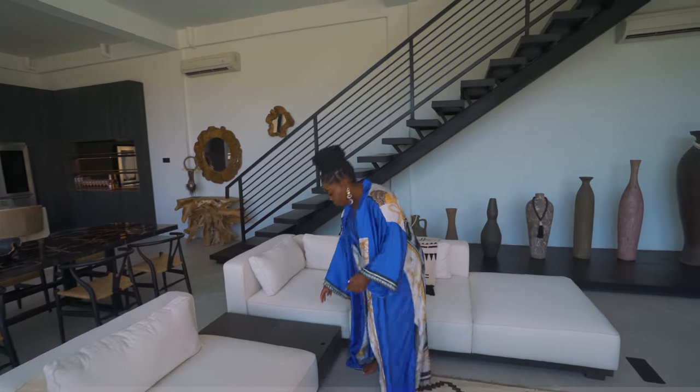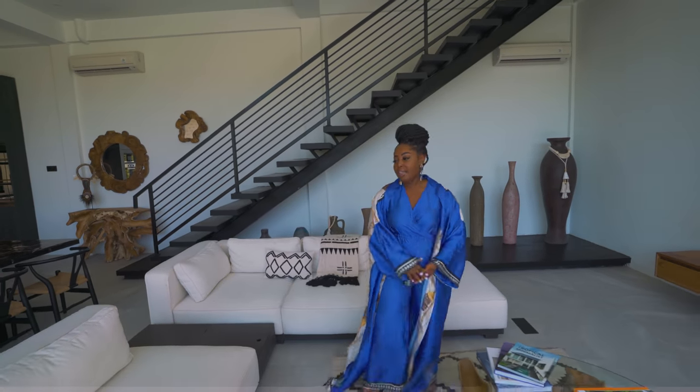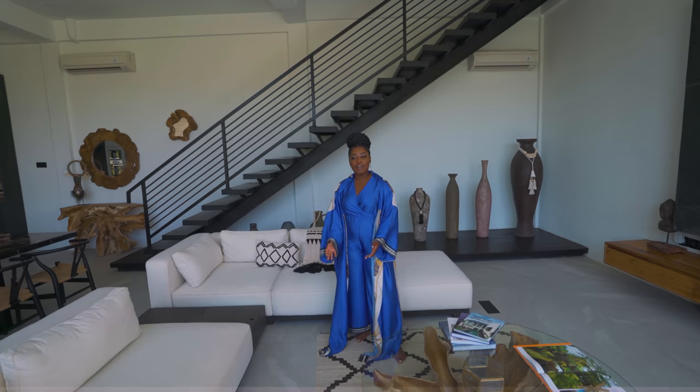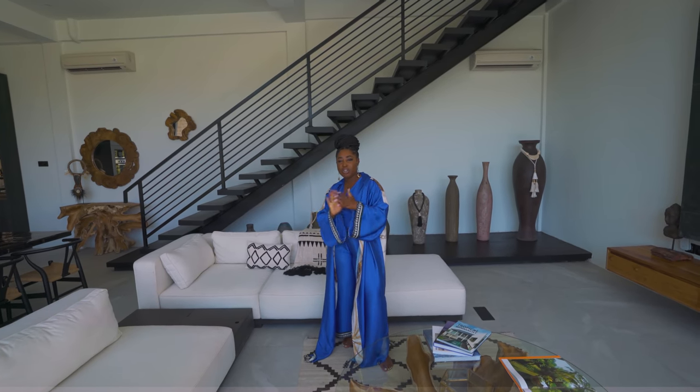So here you can see we have little storage cabinets on either side of the couch. And then the couch is also really freaking comfortable as well. And that's something that I wanted. I didn't want a couch that was just good to look at. I wanted a couch that I could actually relax on and watch TV and sleep on. I love sleeping on the couch.